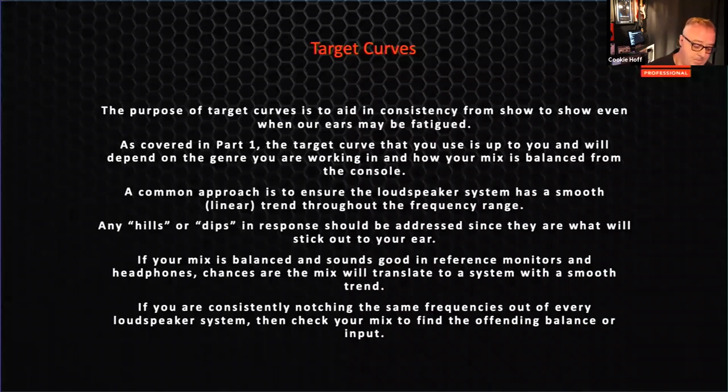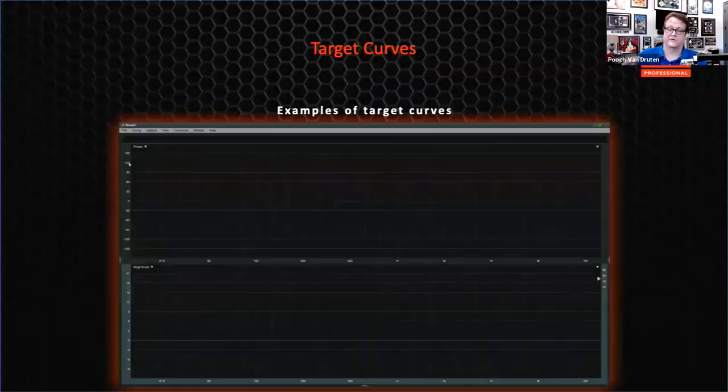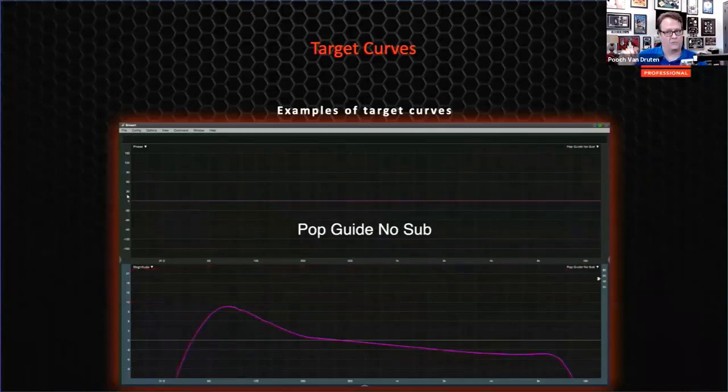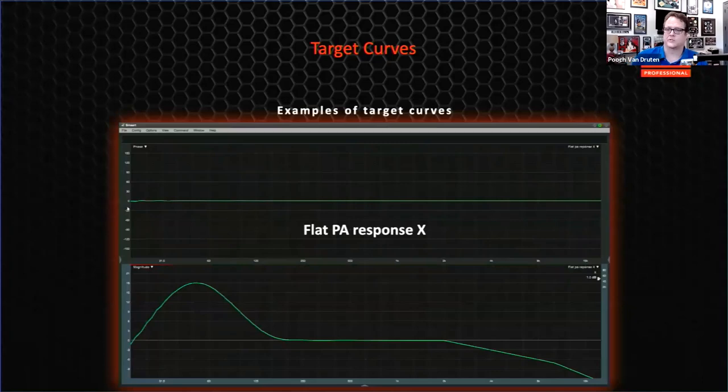So, just to point out here, we're going to be talking about target curves, but I always look at the output of your console, and I know you do too, Cookie. I pay attention to that as well, because a well-balanced mix, without even talking about speakers, will get you to a great goal with the target of what's coming out of the speakers.